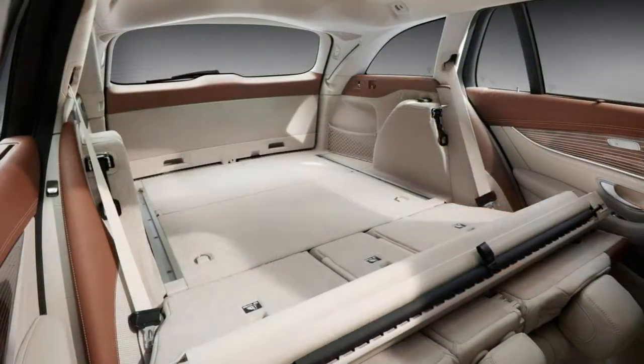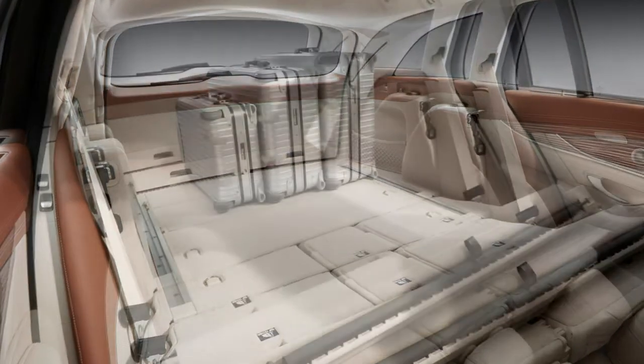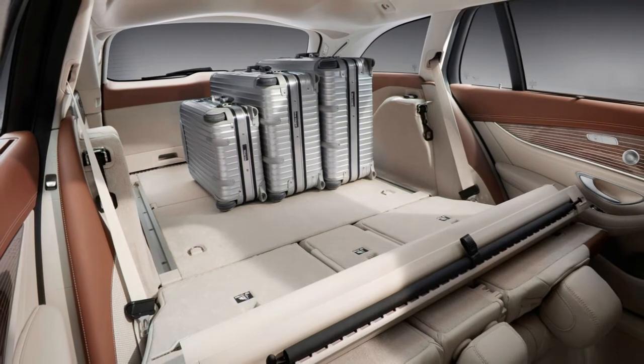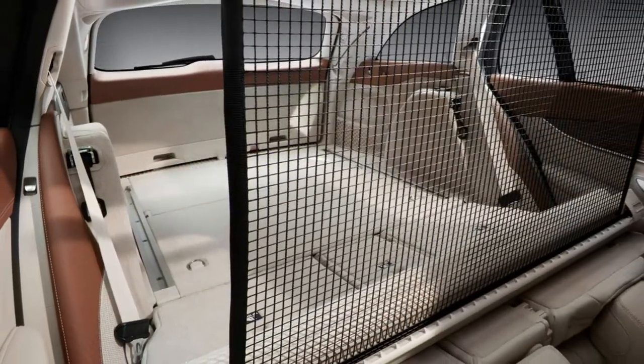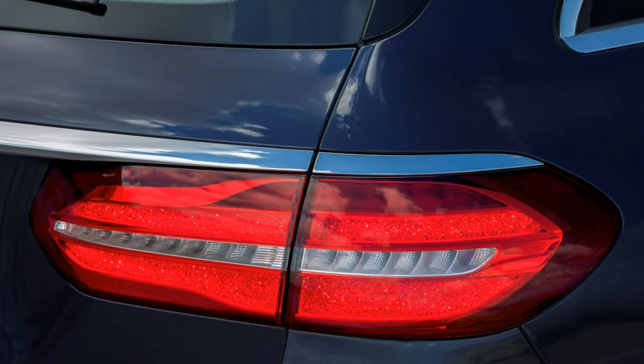While it's not quite the largest estate car currently on sale, the Peugeot 308 SW and Skoda Superb estate both trump it. The Mercedes nevertheless offers significantly more carrying capacity than its direct rivals in the form of the Audi A6 Avant, the BMW 5 Series Touring, Jaguar XF Sportbrake and the Volvo V90.